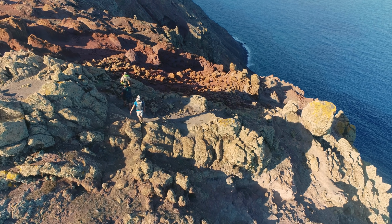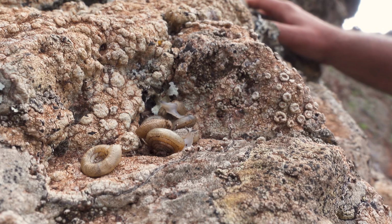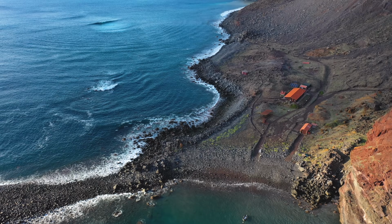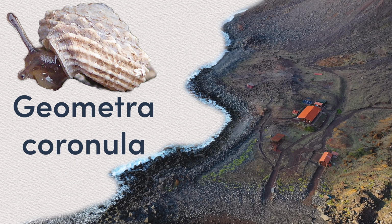Back on the Desertas Islands, in the first 2 days of the expedition, the team has been able to find enough individuals of Atlantica calatoides for the captive breeding program to go ahead. That is 3 out of 4 species saved from extinction, a remarkable achievement. Now for the remainder of the expedition, the focus turns to the final species, Geometra coronula.